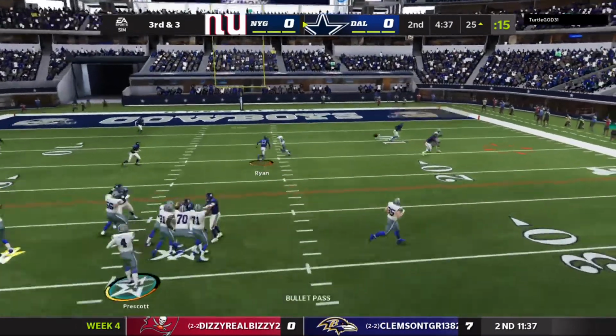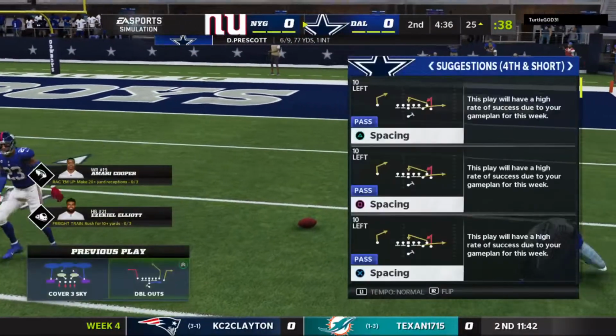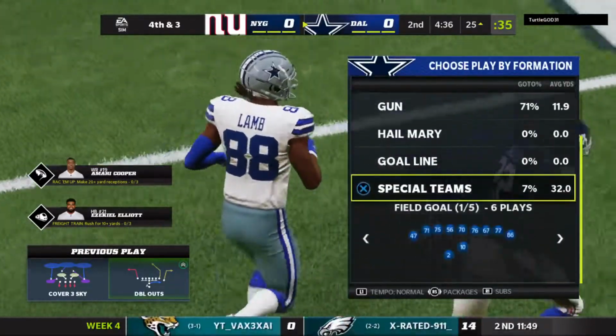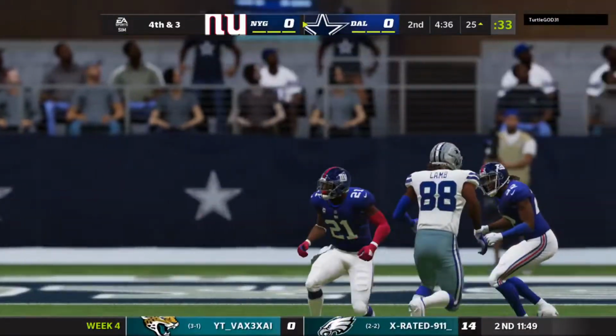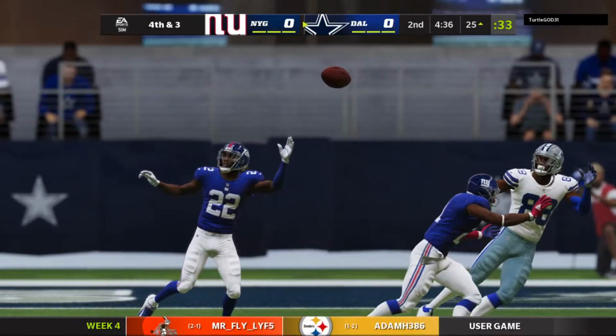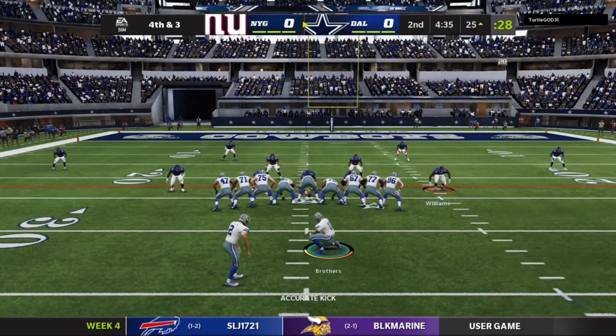Throwing, Prescott. And that is incomplete. Oh, he had a defender right there with him to force that to the ground. And 4th down now coming up. That's a good job there creating the contact to force the incompletion. And now since it's 4th down, that should set up a field goal situation. And a nice sigh of relief defensively to be able to hold them to 3.